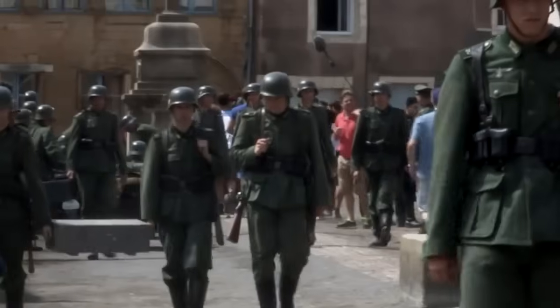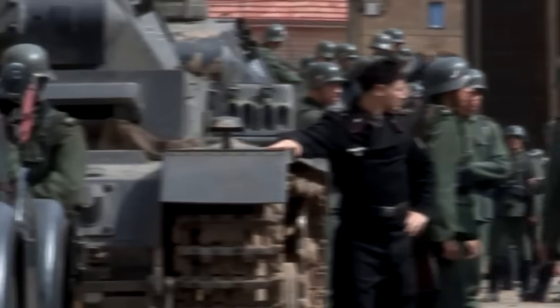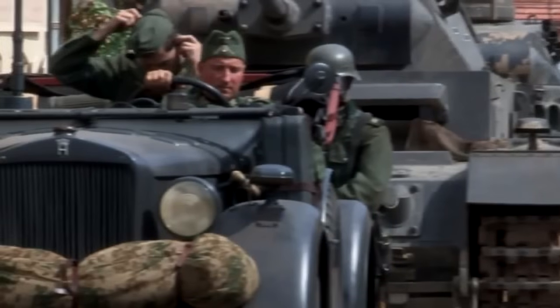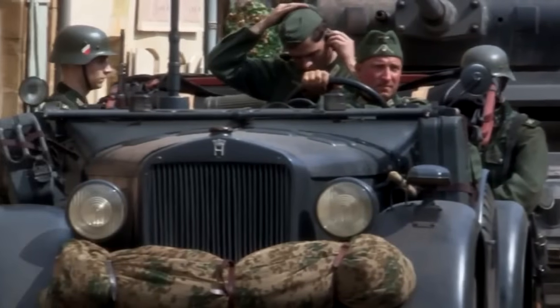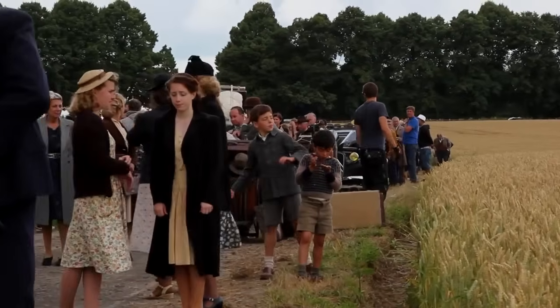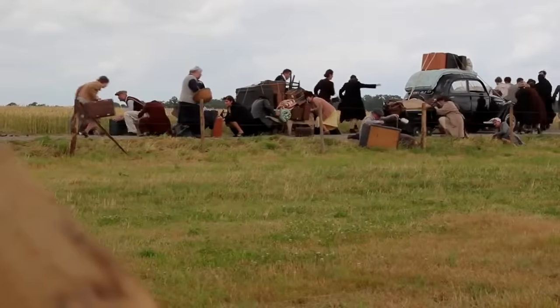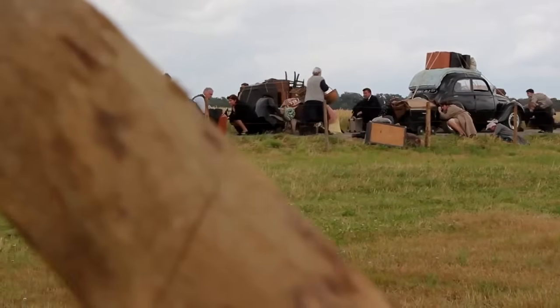I think some of our extras are less lucky. We had a few German soldiers keeling over. It certainly is quite something standing out in the sun in a metal helmet all day. Likewise for the Exodus, it's hard. We had columns of people for real marching down roads in 40-degree heat. So yeah, it was a tough shoot from that front.